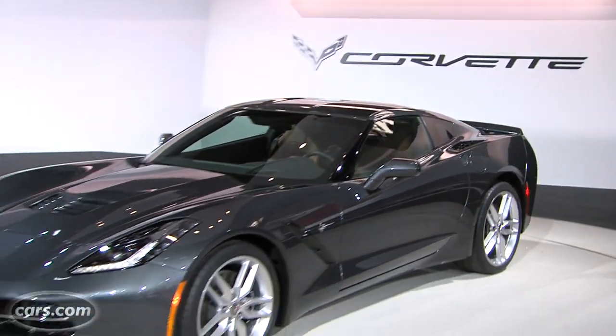This is the first of the 7th generation Corvettes, and most likely there will be other additions like a convertible, a Z06, other high-performance cars coming out afterwards. This is the first one. It comes out this fall, so stay tuned for more.